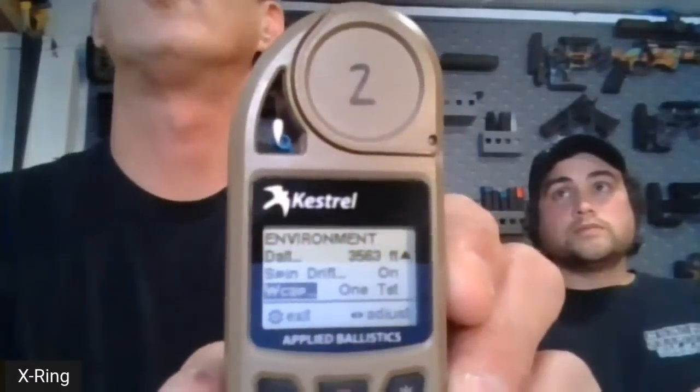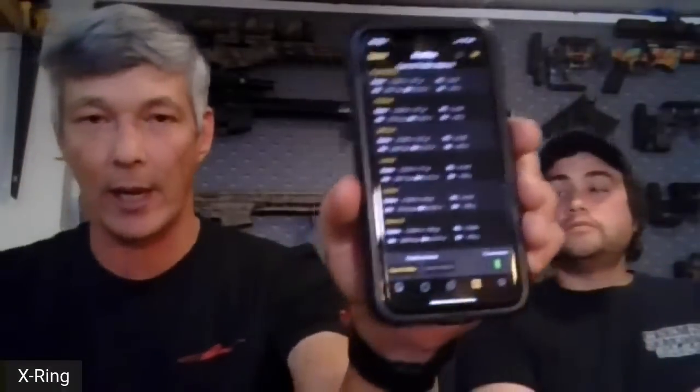All right, so one target. So right here, wind capture, one target. You can do multiple targets. Now, Charles Tiffy might do this. Some of these other guys, Brian might do it. You can go into your app and you can actually go into the actual Kestrel itself and you can choose target cards. Now, if you do target cards, what you can do is basically you get on a stage and you could say first target's at 290, second target's at 450, and go ahead and get that and then put it in here.